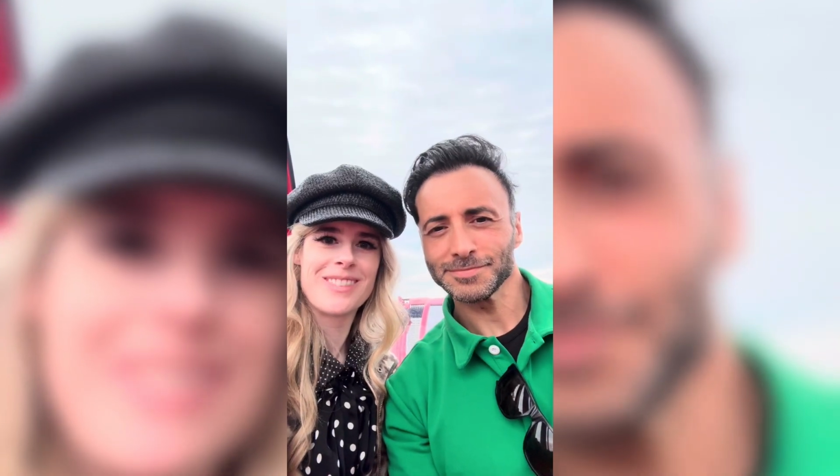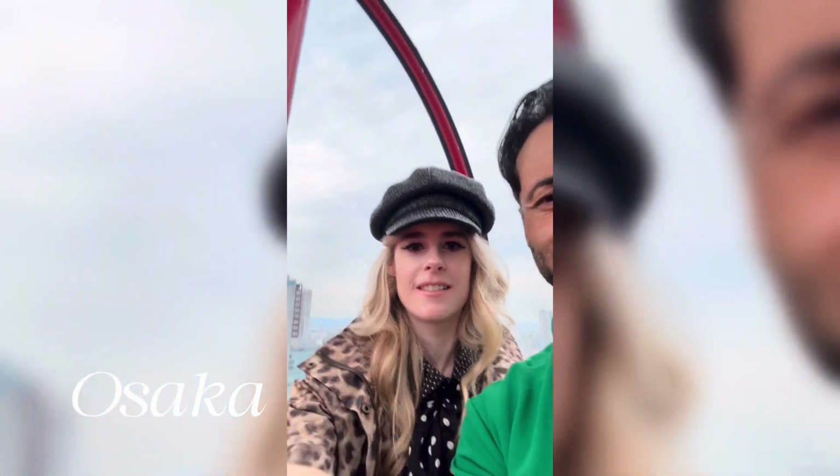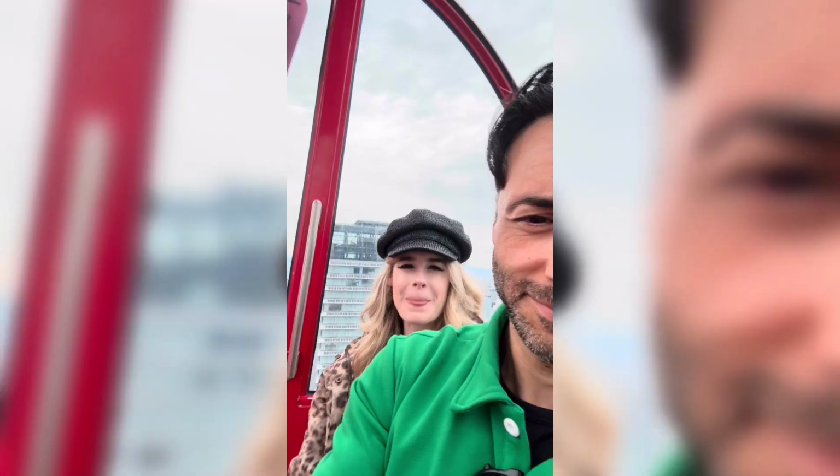Next, we headed to a giant Ferris wheel in Osaka that was huge. We actually saw the entire view of the city. It was amazing, and it went up so high.